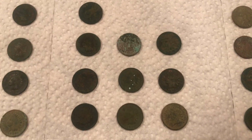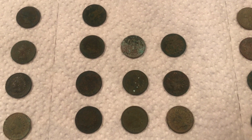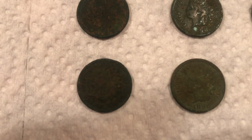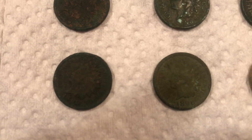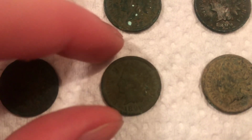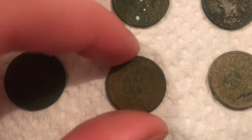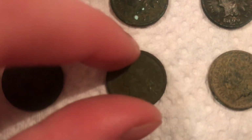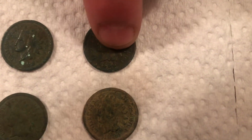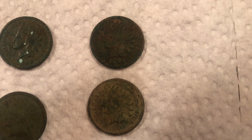All right, so let's move into the 1890s now, which I only have 10 for these years. I have 1891, 1893, 1894, 1896, 1897, a few 1898s and 1899. I think 1898 might be my second most common year behind 1880. I'm not sure, I think so. These are all in decent condition. I think these two might be the best, 1899 and 1894. I'm looking at it upside down, but it looks like it.